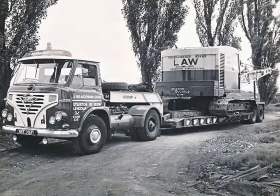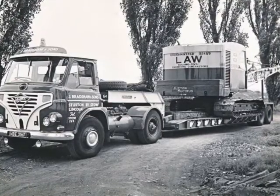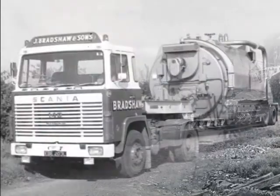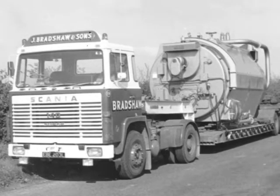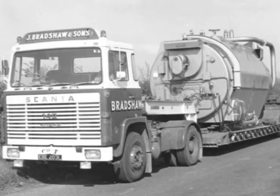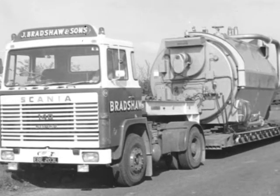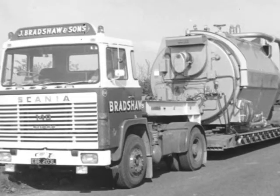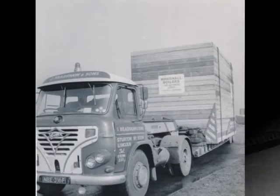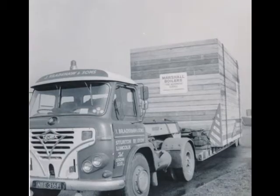Delivered a lot of stuff to the docks. We worked for Ruston's, their navvies. We worked for Marshall's, of course, and Marshall's used to make them big 600 boilers. They used to completely cover them with a wooden crate, and they would just drop on our low loader, and then we would take them to the dock side.